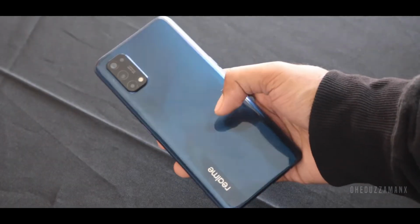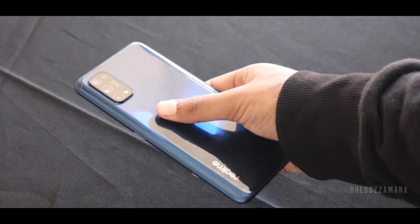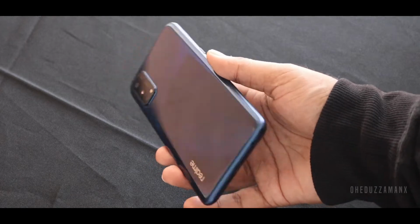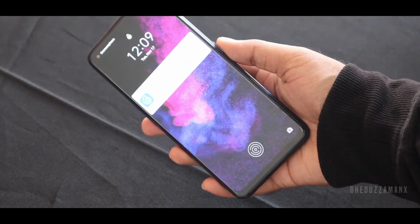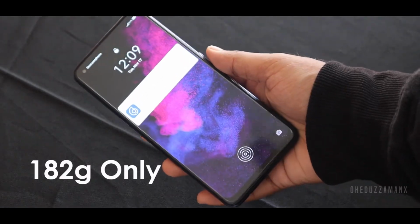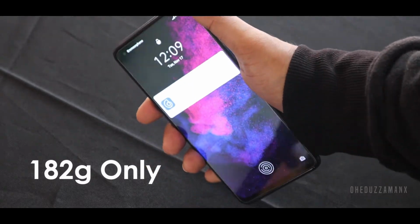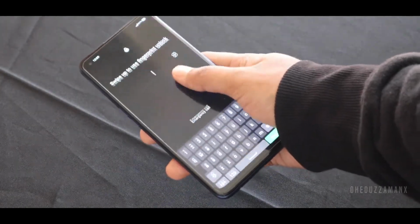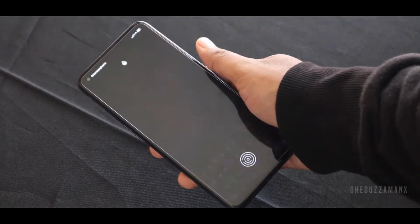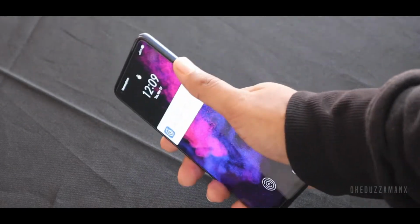And the back side is a plastic build, so that's a downside compared to the previous generation, but hey, that's an advantage too. Because of having a plastic back, you are getting literally a lighter weight smartphone, which is only 182 grams. So on long time use, you won't feel it that heavy on your hand. So definitely it's friendly to use for a long time, especially if you are a person who games a lot. So definitely it's a good side.